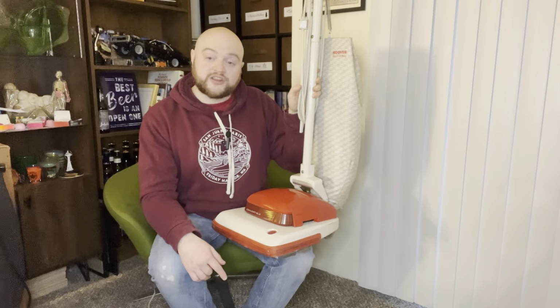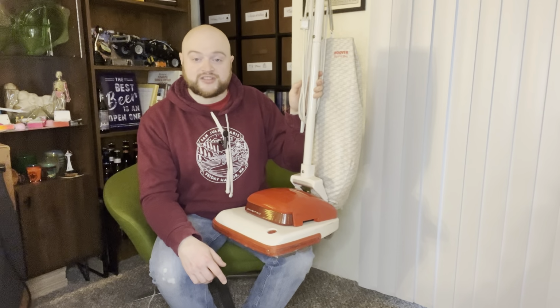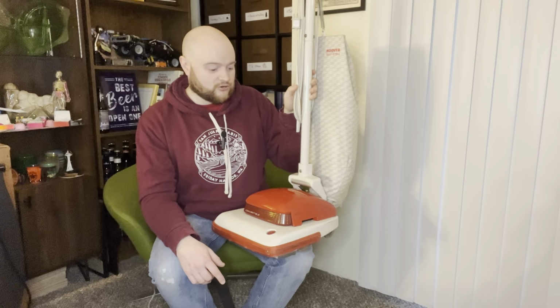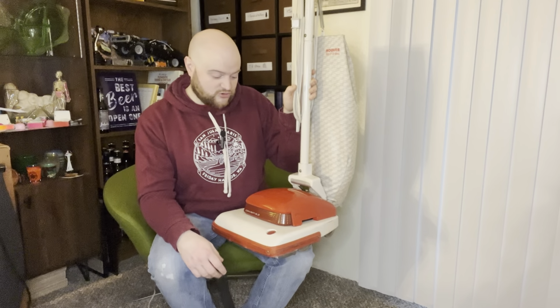But we will continue to take a look at more convertibles next week. I've got a couple of them in mind that I've been wanting to show you guys, so we will take a look at those soon.